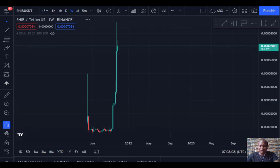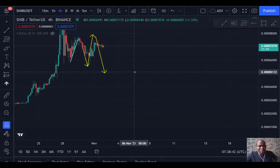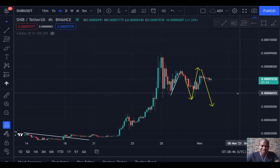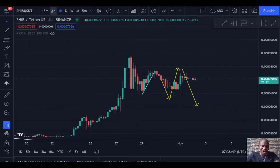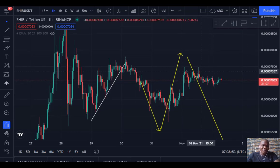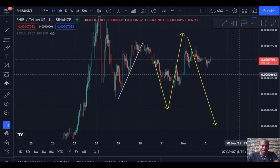If you take a look at Shiba, the talk of the town, everyone is talking about Shiba. This is how it has been playing. I dropped this with our students a few days ago. The market is just following exactly how we forecasted it, guys. When it was here, we said it's coming down, and after that it's been coming up, and you can see it plays out exactly. Now from here, we're expecting Shiba to drop, guys.